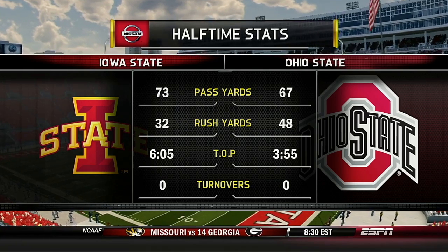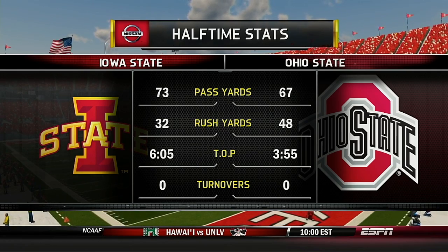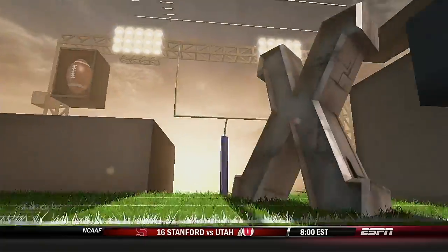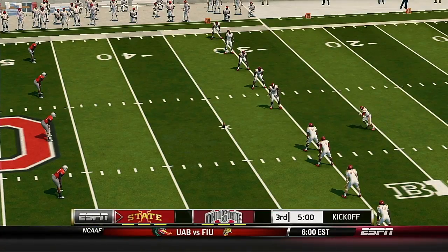David and I will be keeping an eye on your game and everything else going on in the country here in our palatial and comfortable surroundings in the studio with the best seat in the house. It belongs to Brad Nessler and Kirk Herbstreit. All right, Reese and David, thanks, guys.